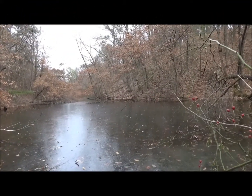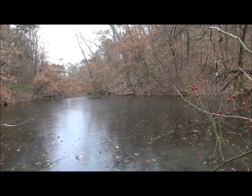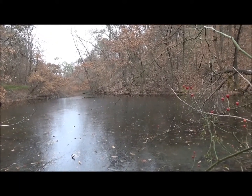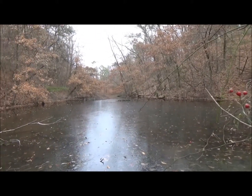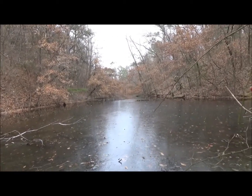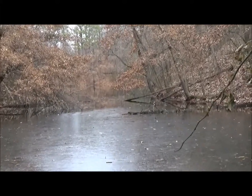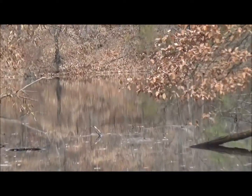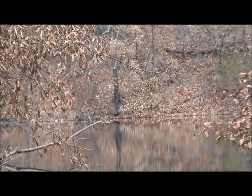This is a view, kind of in the middle of the property. You should be able to see that lake on there. This is a view from back in there. It's real secluded back in here. Tons of deer tracks, trails. I'll try to zoom in, show you how far over that goes. It's pretty good size. And there's the other bank over there, and it tees off over there.